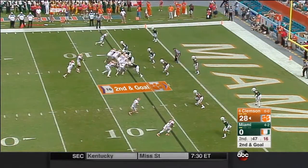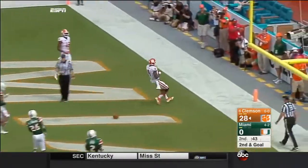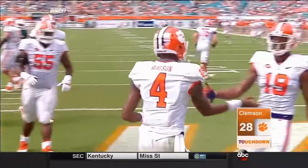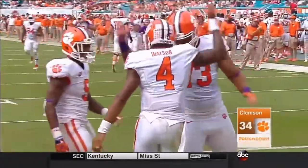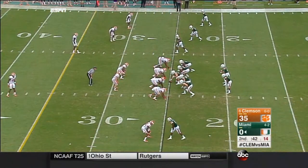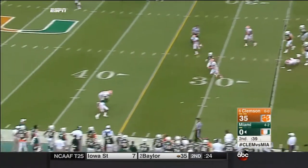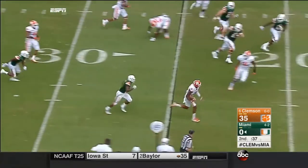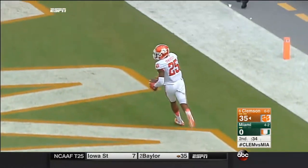He's fielding with another forewarn. Second and goal from the six, right up the middle, untouched, Deshaun Watson. The fifth Clemson touchdown of the first half. Malik Rozier, the backup quarterback, still in there. Throw is intercepted. Cordray Tankersley. Now the defense has scored for Clemson.